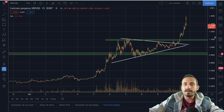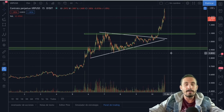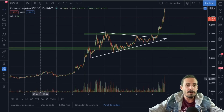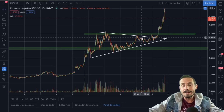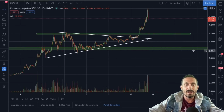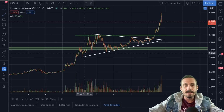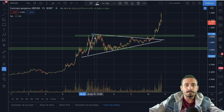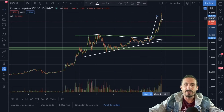We were talking about this for the last couple of days, this symmetrical triangle, okay, looking very, very bullish. You know, if we are coming from an uptrend and we are forming a symmetrical triangle, the most likely scenario would be breaking to the upside, and we actually did. As you can see here, XRP went ballistic. Okay, the measured move is getting the width of the triangle. Okay, and from the breakout, we actually, you know, surpassed the target.